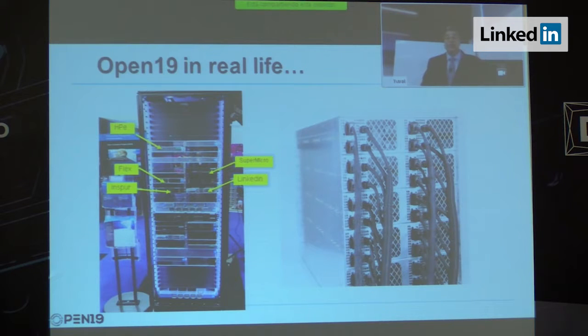The picture you see on the left is actually in real life. This is a picture from CBIS in Germany about 4 months ago. And you can see in it that there is a combination of 5 different suppliers for servers, which are sitting active in the same cage, running together. This is probably the first time in the industry that you see HP Enterprise, Supermicro, Flex, Inspur, and a LinkedIn homegrown server coexist in the same chassis.